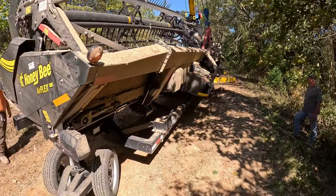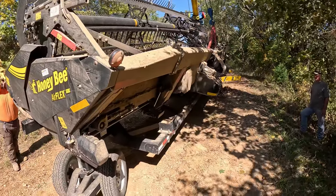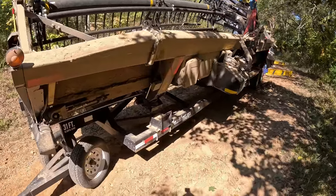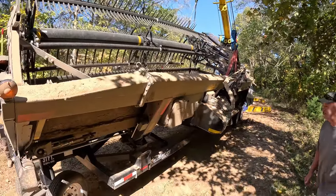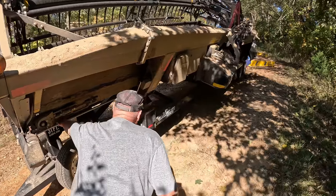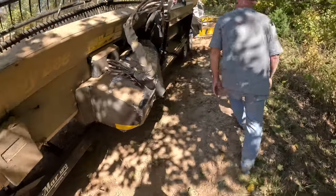I say, if you can swing her this way. Right there. That's what we were trying to do. We just had it, it was hung on a pad there. Can you push it, Ethan? That should have it now, right?